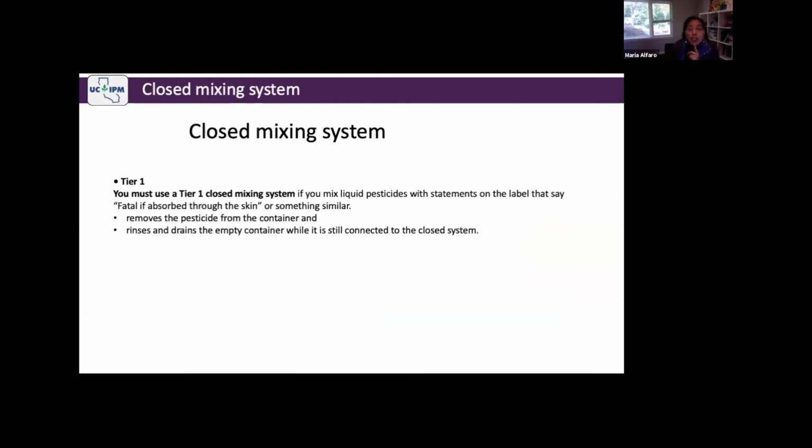We have a two-tier system. Okay, so you have to use a tier 1 system if you mix the pesticide and the label says fatal if absorbed through the skin or something similar. That means that if you get pesticide onto your skin, it is readily absorbed and it is fatal. Okay, so it is really important if the product you're using, the precautionary statements indicate that it is fatal if absorbed through the skin, that you are using a tier 1 closed mixing system.